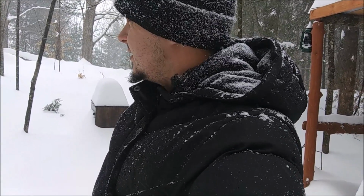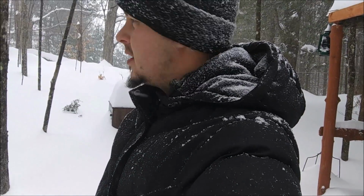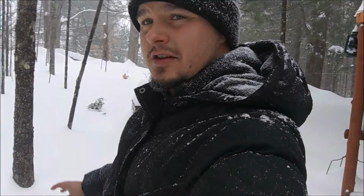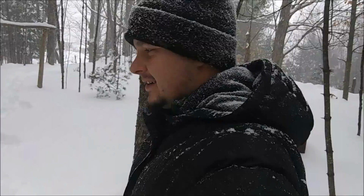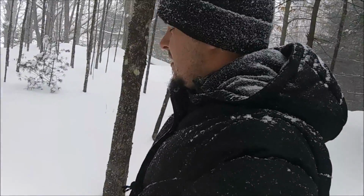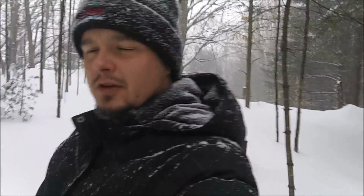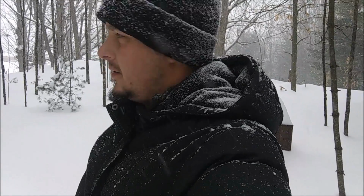This is day 2. This is the following day from when I was showing you the farm. You can see there's quite a difference from today to yesterday, huh? We are getting pounded with snow right now. Yeah, 10:12 in the morning. We got about another 6 hours of this heavy snow coming down on top of what we already have. This is a doozy of a storm.